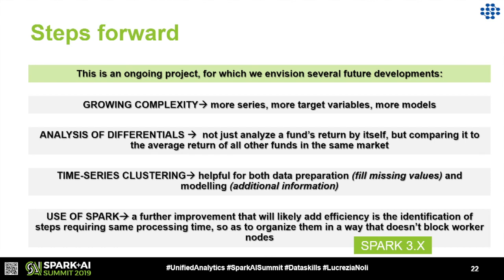It's an ongoing project. Already we had many things in place. And yeah, we'll keep on being excited about it and using Databricks Spark for this. OK, thank you, guys, for your time.